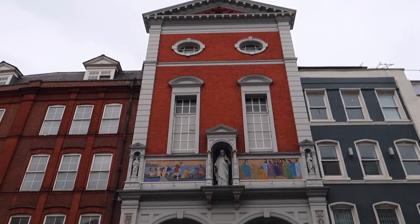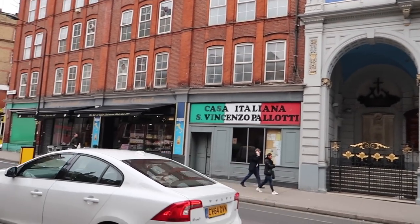To the side are the Italian delis. One of them is shut right now. The other one is back in business. The other one was shut for quite a while as well. Okay, I'm going to head back down Hatton Garden, back up to the market, and find somewhere to perch and try my fish and chips.